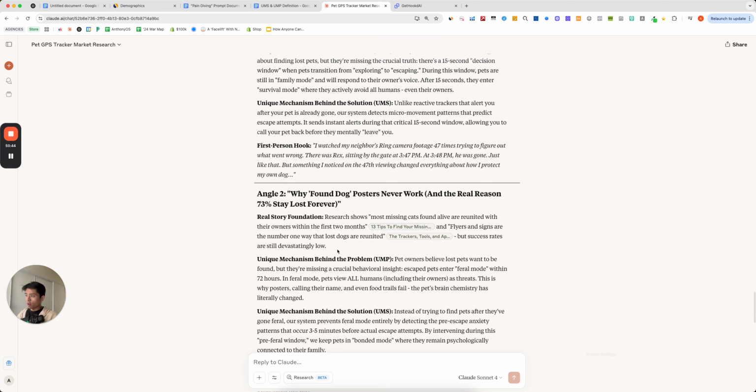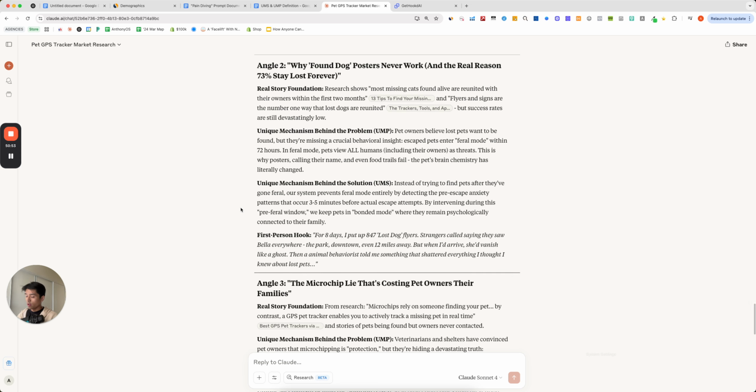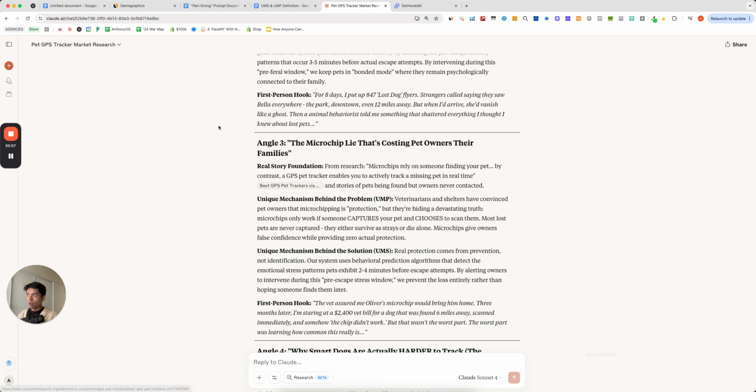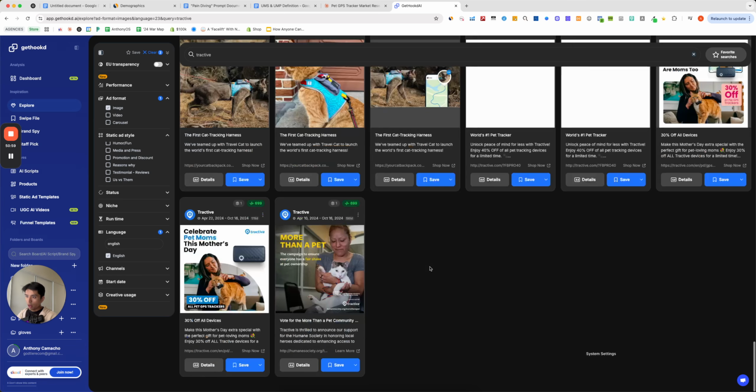Yeah, I really like this angle. Why found dog posters never work and the real reasons 73% stay lost forever. That's really tough. I love this microchip angle because clearly there's no one else leveraging that, and you're leveraging a very common solution to what people think will actually solve this problem of preventing their pet from being lost. Like the majority of people, myself included, think microchip just means, oh, if I lose my cat, I can track it, but that's actually not the case.